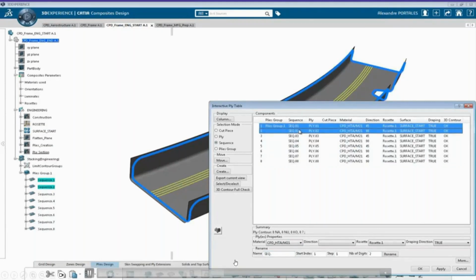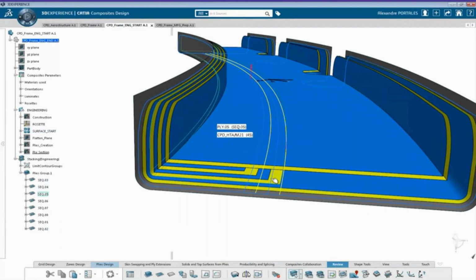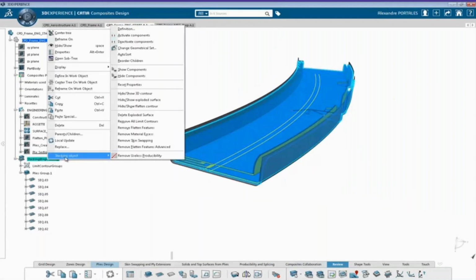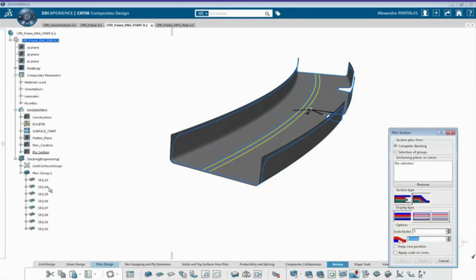Once we have done the composite deck, we can go ahead and use tools here. What you're seeing right now is exploded plies. This shows you the different layers of plies that you've applied. And you can use tools where, on the fly, you don't even have to click on the part. You can just hover over the part and it's going to show you information in terms of the ply ID, the material, the orientation, the sequence that it is in.